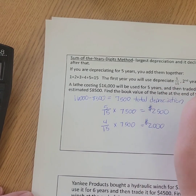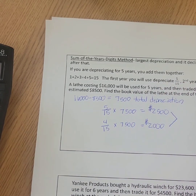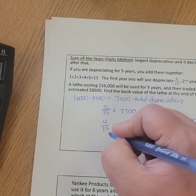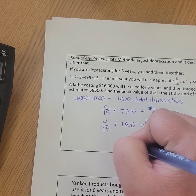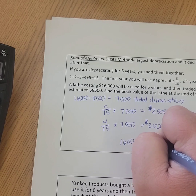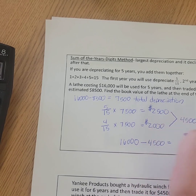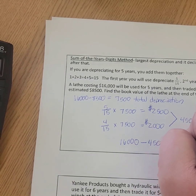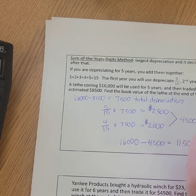So it wants the book value. So the depreciation so far after 2 years is going to be 4,500. So 16,000 is what it was worth at the beginning, minus the 4,500. $11,500 is the book value. Okay.